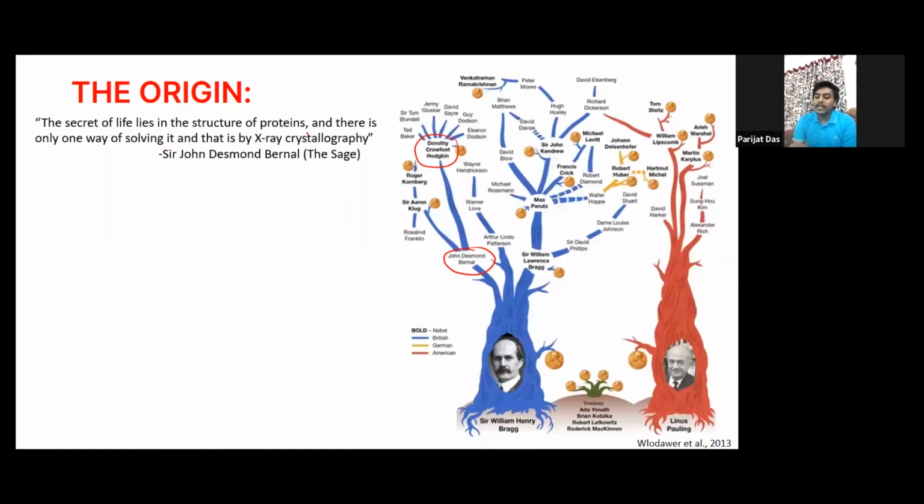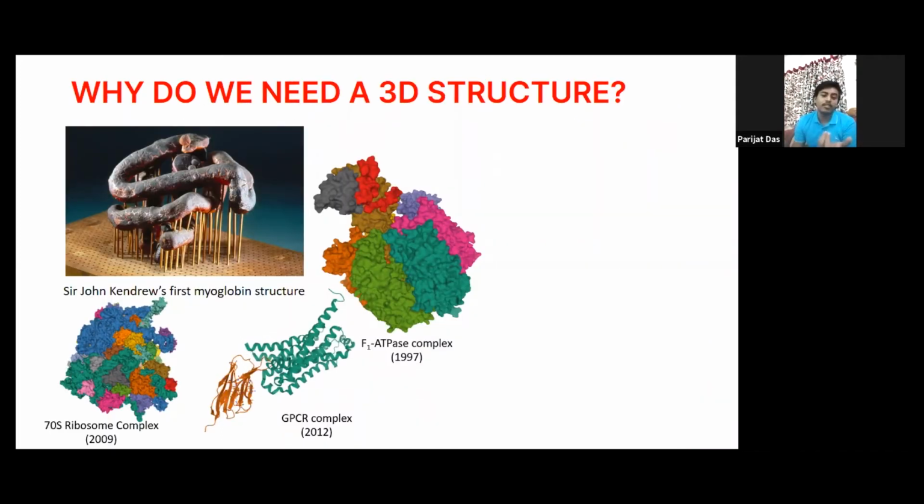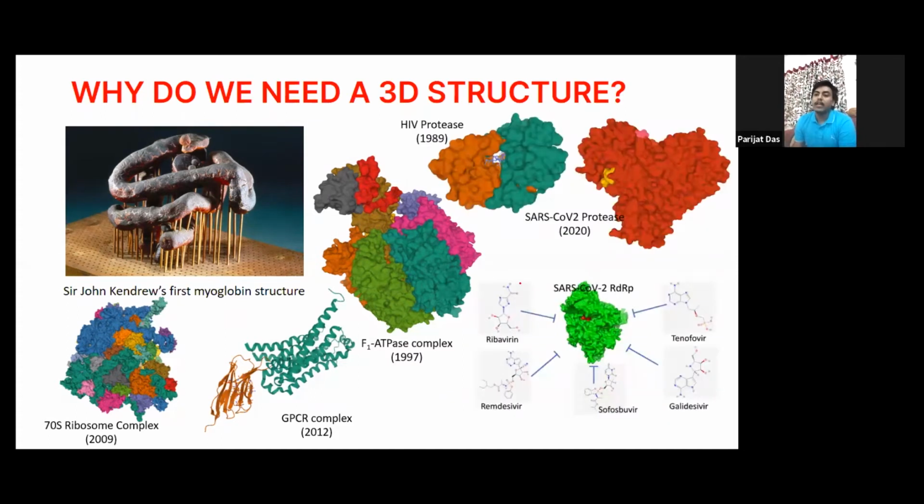You can understand that even though in the 1800s, there was report of hemoglobin crystals that were found in earthworm blood, it would be another century later when you could actually visualize the first hemoglobin molecule. Protein crystallography is also nicknamed as the Nobel science. The same drugs that were used for HIV was also used for the SARS protein molecules so that it could be repurposed and the pandemic can be stopped.